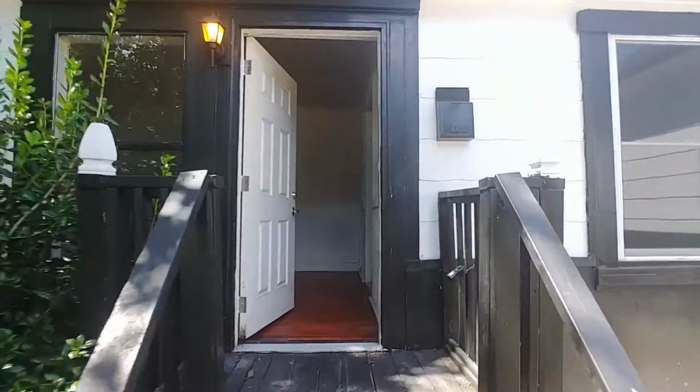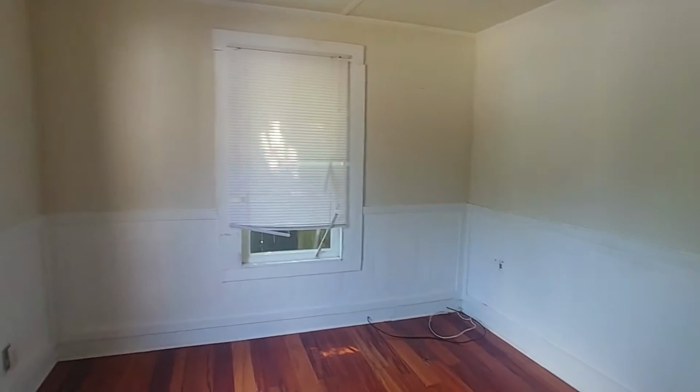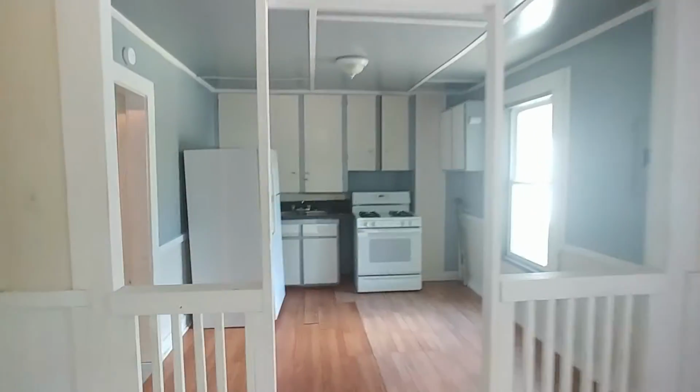1902 B Iris Street. It's a two-bedroom, one-bathroom unit. Let's come on in and take a look. And we're here in the living room. And just across, we have our kitchen.